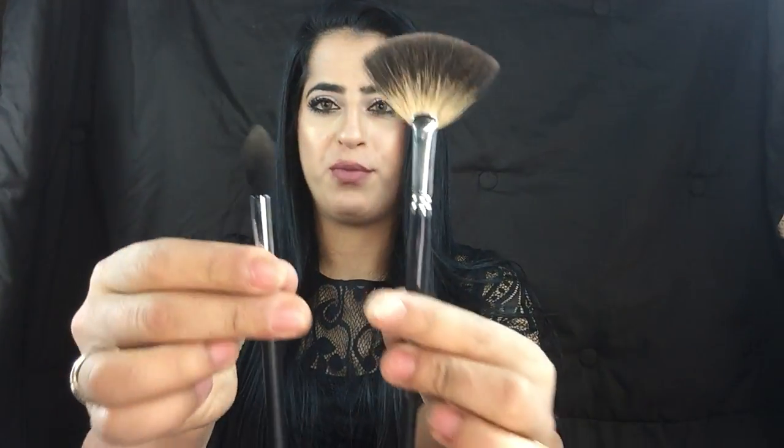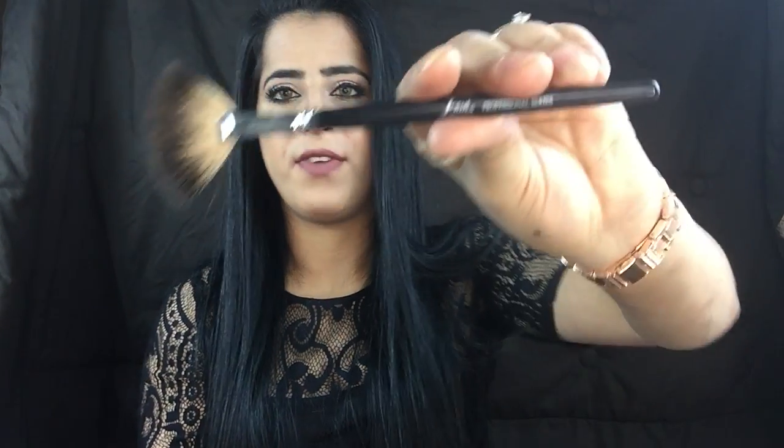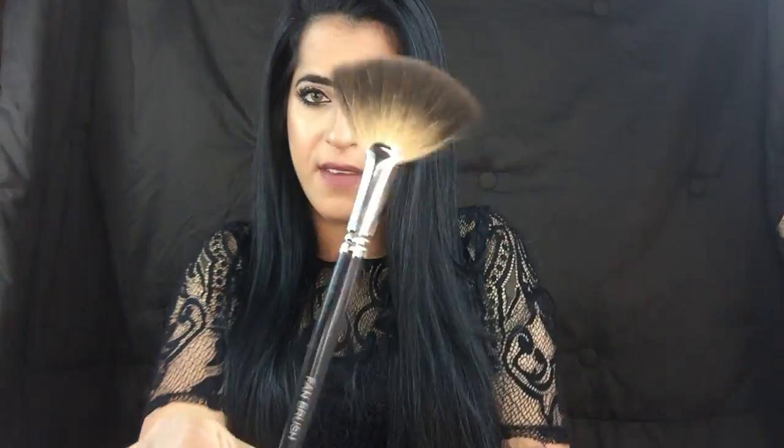Also, while we're at it, it is not a Morphe brush, but it is one of my favorite brushes right now, which I also use for highlighter. I go back and forth between... I literally have it in front of me, but I can't see it. It's right here. Between these two brushes right here. This is a fan brush from Sormy Professionals. This is such an old brush, but such a good brush. You put it on the side, and you literally go like this. And it sets it in such a fan brush kind of way. It's just a simple, fast, very light application. Love it, love it, love it.